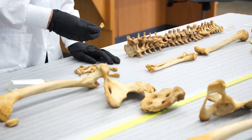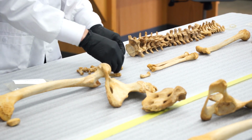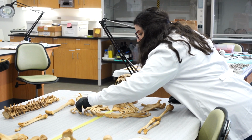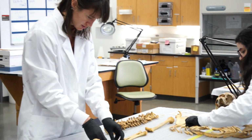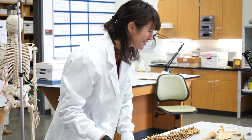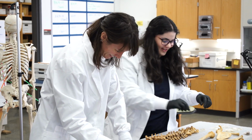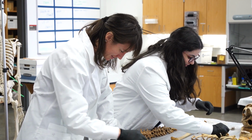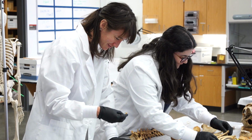We have a crumb. And I think the right side's missing one, let me count again. Did I just kill them? Oh, I counted wrong. Let's see, so yep, we're all good.